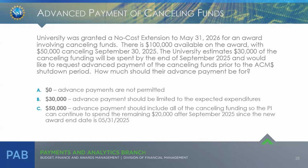Before I conclude with the impacts of canceling appropriations, let's go over one or more case scenarios regarding canceling funds and advance payments. A university was granted a no-cost extension through May 31st, 2026 for an award involving canceling funds. There is $100K available on the award, with $50,000 that is canceling on September 30th of 2025. The university estimates about $30K of the canceling funds will be spent by the end of September 2025 and would like to request advance payment of the canceling funds prior to the ACMS shutdown period. How much should their advance payments be for?